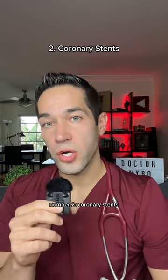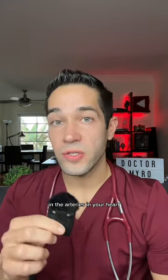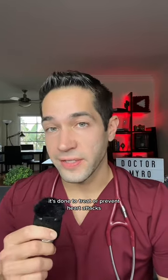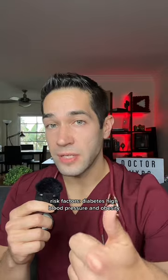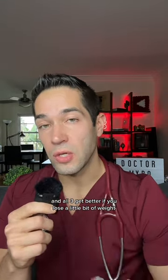Number 2, coronary stents. These are pieces of metal that are placed in the arteries in your heart to prop them open. It's done to treat or prevent heart attacks. Risk factors: diabetes, high blood pressure, and obesity. And all three get better if you lose a little bit of weight.